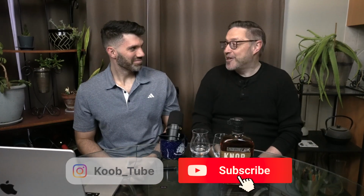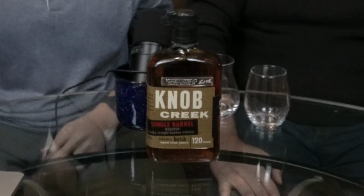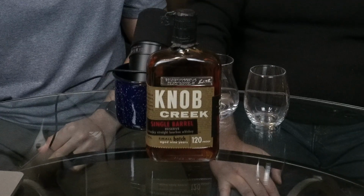I watch your channel all the time. I'm the one that does. Yeah. And I'm totally looking forward to this. You have an interesting story as to how you came across this Knob Creek single barrel 120 proof, which is what we'll be tasting today. Yeah, so I got this from the Golden Nugget Casino in Atlantic City as a VIP gift about 3 months before they trespassed me from the property for winning too much.